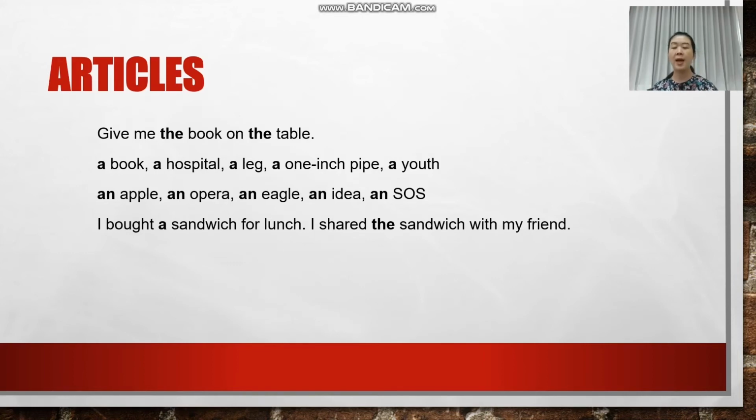And the last one, I bought a sandwich for lunch. It can be any sandwich from anywhere. I shared the sandwich with my friend. So which one? Oh, the sandwich that you bought this morning for lunch. Okay, it's not something else, but it's this one. So I bought a sandwich for lunch, that is indefinite articles. But for I shared the sandwich with my friend, that is definite article, because you know this is the one that you mentioned earlier. Okay, good.